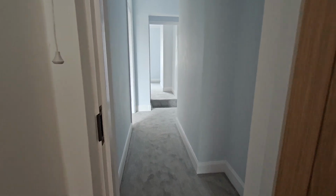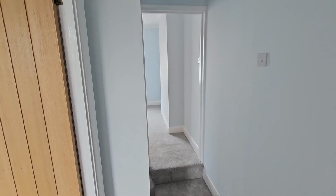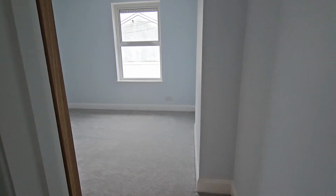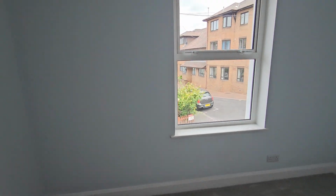So beautifully decorated throughout, definitely beautifully refurbed as well throughout, of course, but the owners have really taken that extra step to make this the perfect home for someone to move into. If you want the character basically of an older property, but you want to walk into it like a new build, then this is the property for you. So highly recommend coming to have a look.